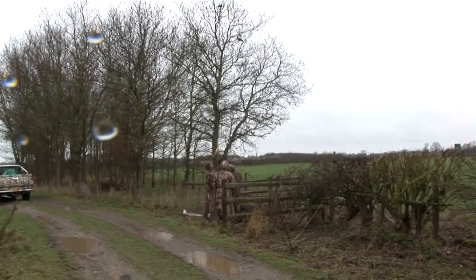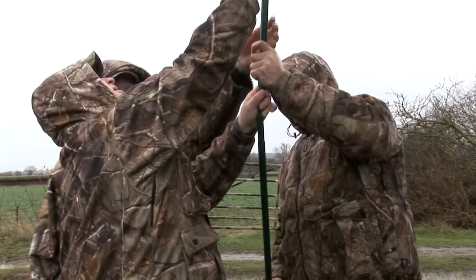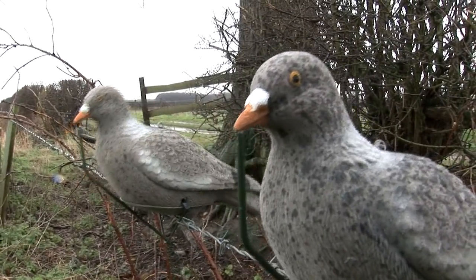We've got some lofting poles, we've got some decoys, and I've got a Devon hide. So we're going to get set up and we're going to come at it from two different angles. The boys have been keeping an eye on Fonty's farm for flight lines and roosting patterns, so we know exactly where we want to go. But we need something to tempt them in.